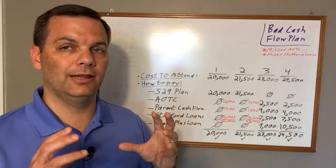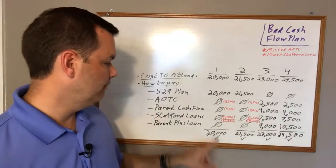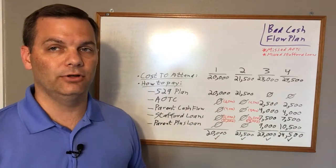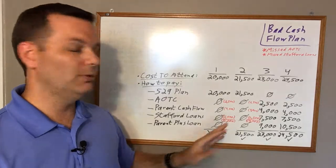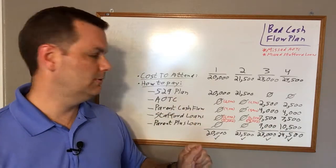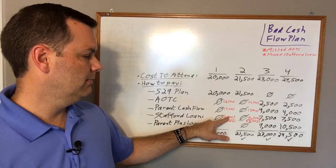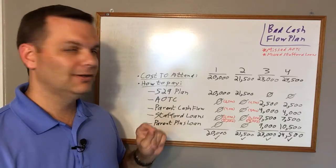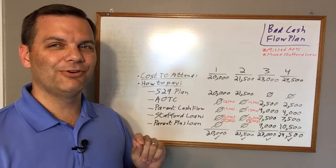It wouldn't completely eliminate loans altogether because we still would have had $12,000 in Stafford loans, but we would have traded $19,500 in Parent Plus loans for $12,000 in Stafford loans. I hope everybody's following that.